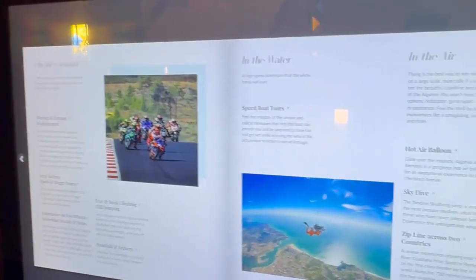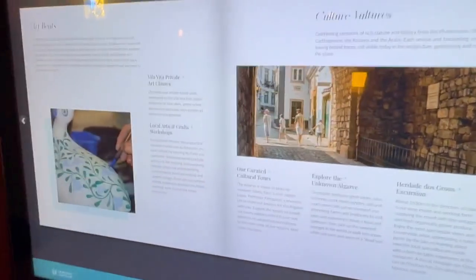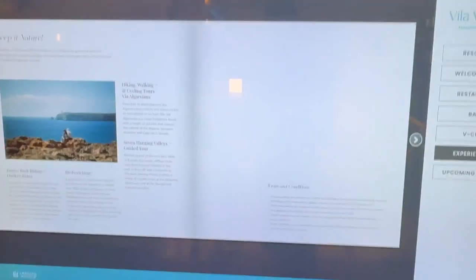Ooh, here we go, feel the adrenaline. Let's have a look at this. Okay, bit of skydiving. Maybe I'll do a bit of that later. Yeah, we've got some amazing beaches here. We'll have a look at the private beach a little bit later. So lots of things to do, really interesting. I think it's quite a market to have that on the wall.